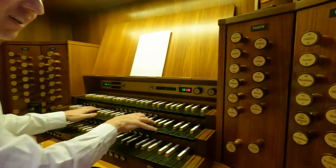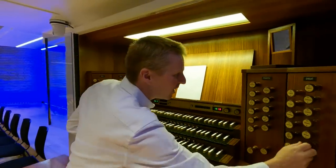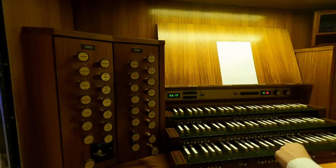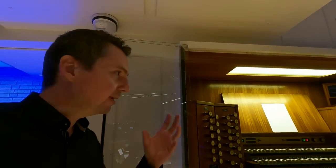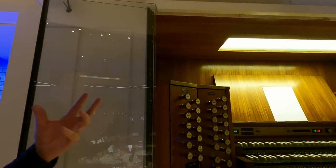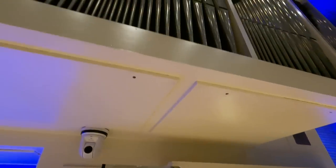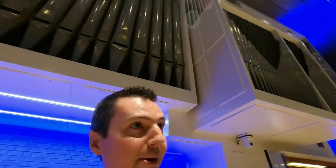So very, very bright. With these sort of half-length reeds, which are quite crunchy. So we're actually saying it's a crunchy sound, and it's great, it's a neo-baroque sound. So everything's in sections, so as you see it, you've got a little section behind you, which is your positive. We're always positive about a positive. Let me just get back from here.